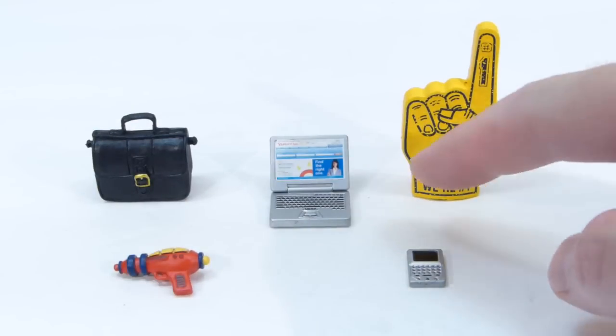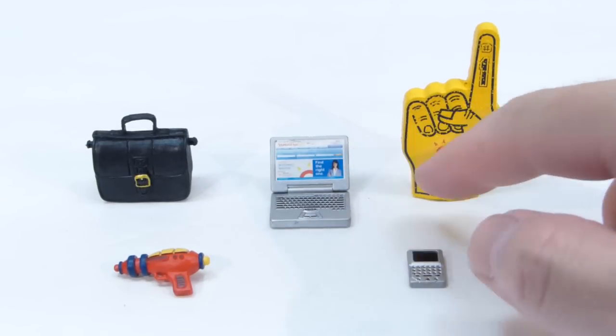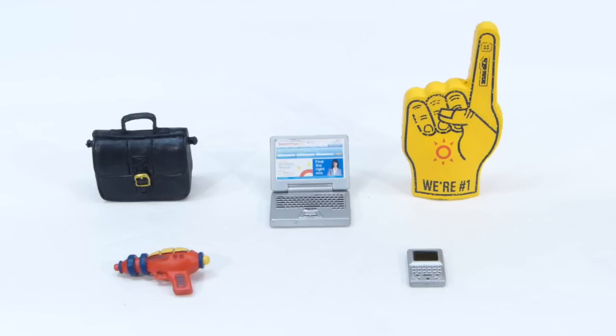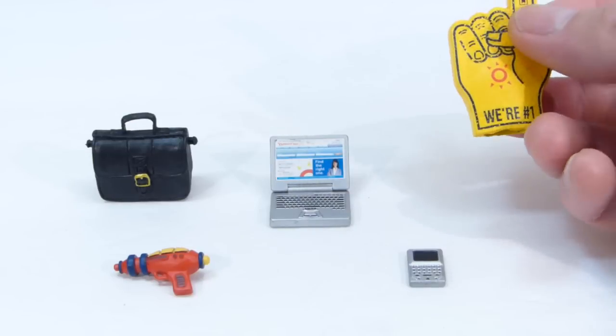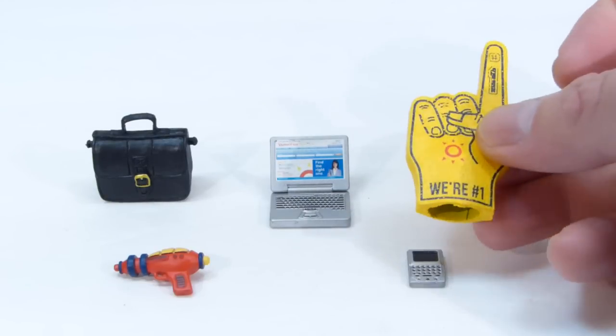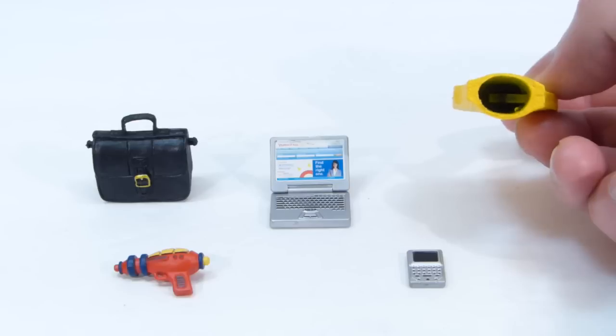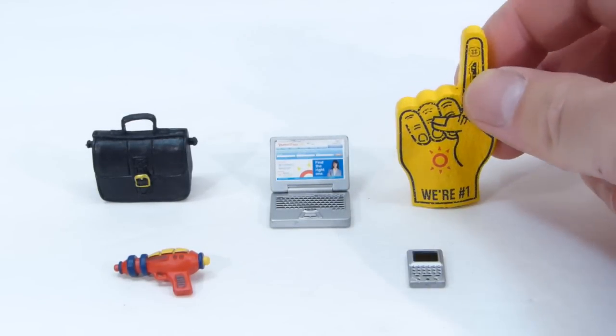And then we have her laptop with a little sticker showing a Yahoo search engine screen. Don't know too many people who actually use Yahoo as a search engine anymore, but yeah, you could probably pull that off and replace it with something else. And then we've got this nice little, it's supposed to be like a foam finger, and does have a pretty good sized hole to put a figure's hand inside, so that's pretty cool. Looks like something Deadpool might want to use.